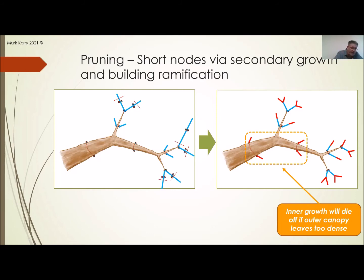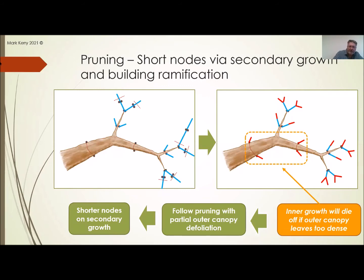You need to prune the tips, which I think everyone knows, but I think the thing sometimes people forget is to keep that inner growth going, you need to remove some of the outer leaves as well, to get it to grow the inner leaves and the inner shoots. And what will happen is you get shorter nodes, hopefully, because the initial flush in spring is long and strong. In the second growth that you get later on in spring, early summer, after you've pruned, because it's depleted some of the energy within the tree, you get these shorter nodes.